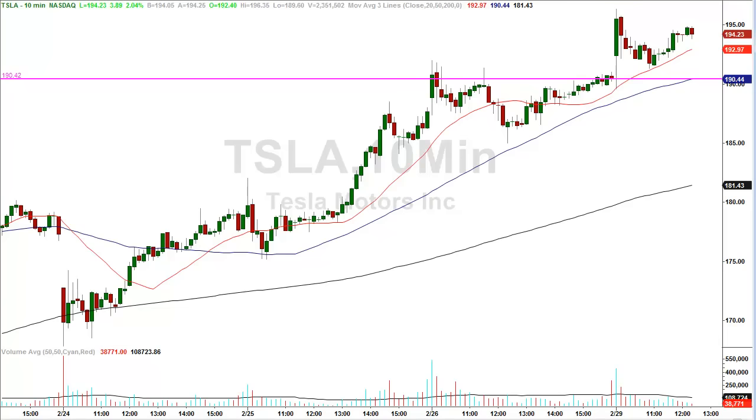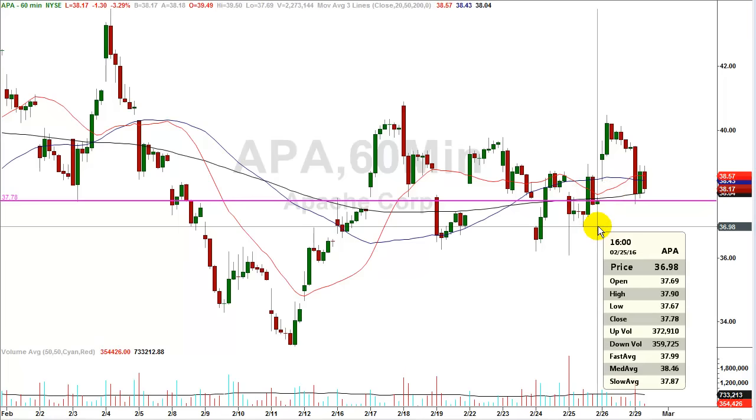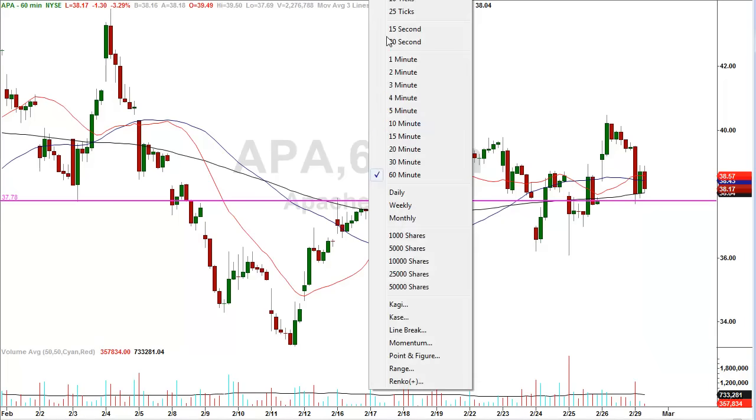The second stock we're going to take a look at is Apache, and we're going to take a look at the 60-minute chart there first also. APA is the symbol, and here's your gap, again with the purple line running through it, 37.78, which is the gap left from two trading days ago, pardon me, and the gap was 37.78, which happened to be the closing price two trading sessions ago. So as you can see, the stock traded up and away from that gap, and this morning came back to fill that gap. And let's actually zoom in on the 10-minute chart and see where that happened.